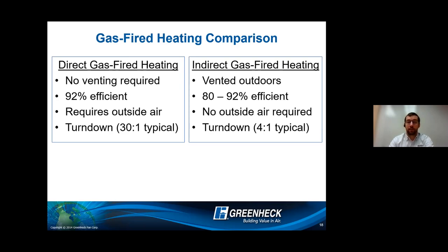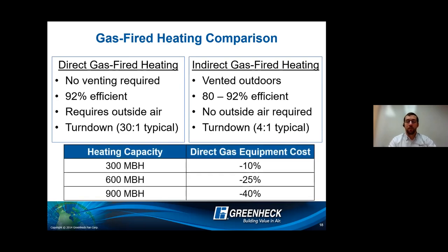Now, from a cost perspective, we're looking at, say, a makeup air unit that can utilize both direct gas-fired heating or indirect gas-fired heating. The cost is pretty close on small heating capacities. If we're 300 MBH or under, maybe about 10% less with direct gas-fired equipment. But as we get larger, for direct gas-fired units, all we do is make the burner a little longer. With our equipment, we can get about 400,000 BTUs in a six inch section of burner. So if we just need more heat, we add another 6 inches to the burner length and we get additional capacity. So it's really cost-effective to add additional heating capacity to direct gas units.